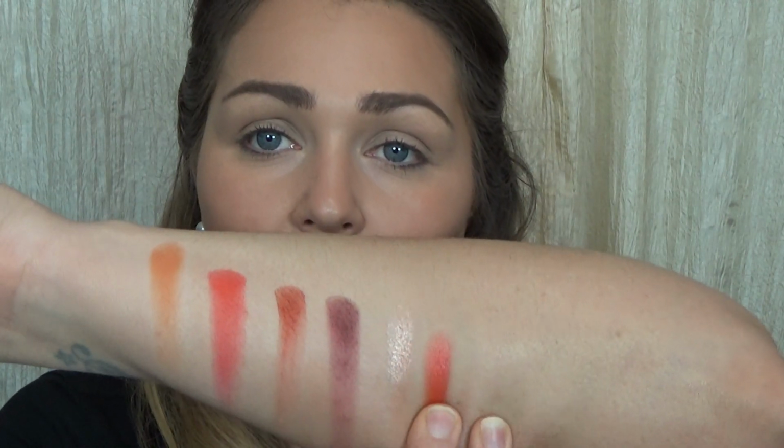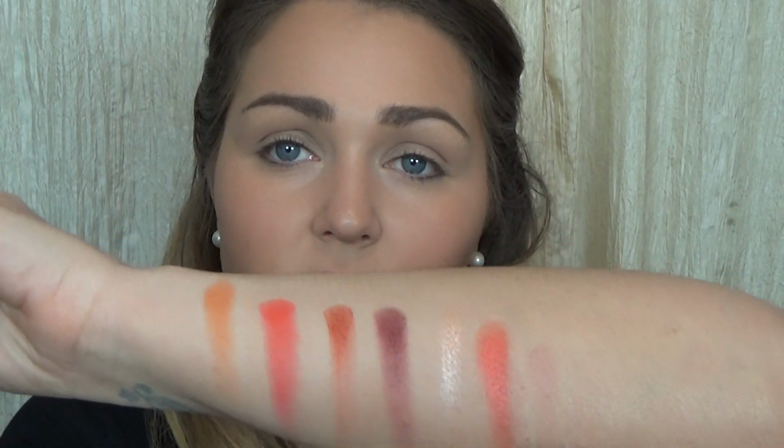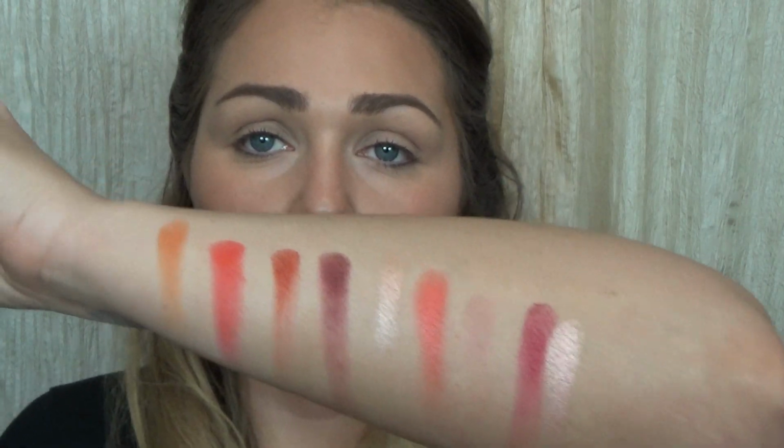This is Hibiscus. Oh, that's very pretty too. Okay. This is called Lotus. Really like how this looks. You can't tell in a swatch, but it's like a mauve shade right here. You guys know how I feel about that color. This is called Bahamas. It's really pretty. This is called Maui. Ooh. Oh, I don't know what I'm gonna want to do.